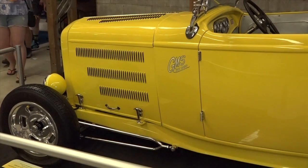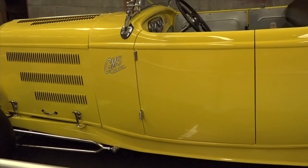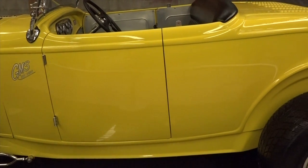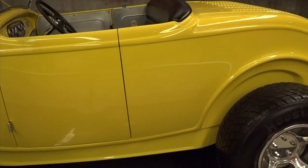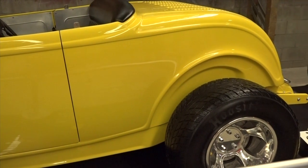Greg, you'd have to be happy with this '32 Roadster. Oh yes, Fletch. It's certainly a dream come true, this car. It was built as a tribute to a mentor and a long-time friend that's passed away, Peter Dore, and he was quite an institution in hot rodding in New Zealand, built a lot of very cool cars, and one of those cars was a car that looked very similar to the one behind us.